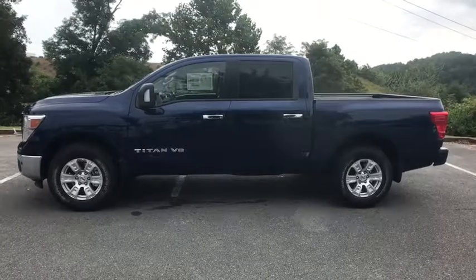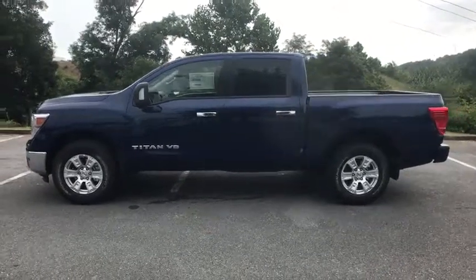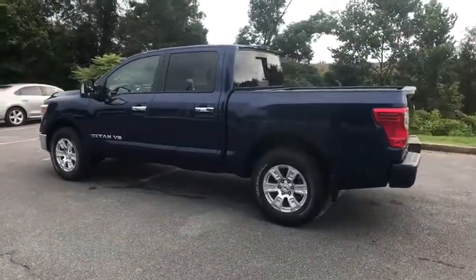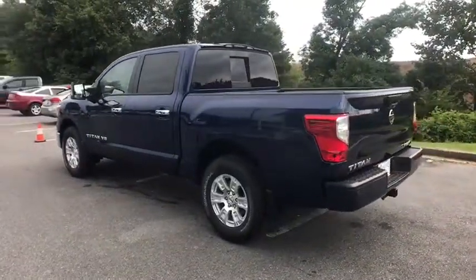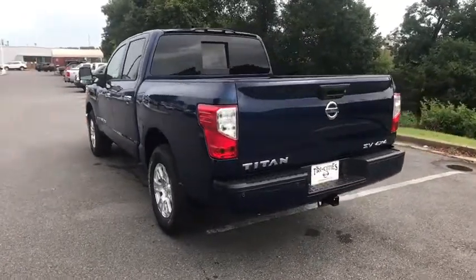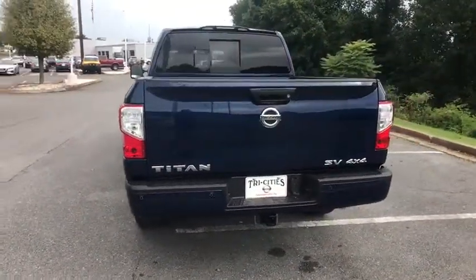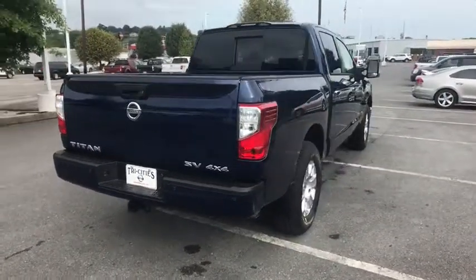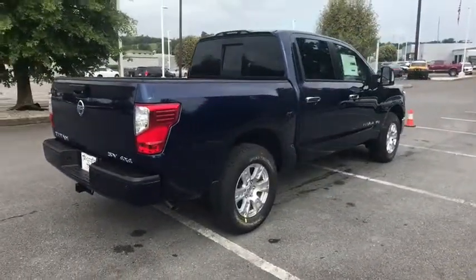Make a great choice today with the 2019 Nissan Titan. The Titan houses the Endurance V8 engine, the largest standard truck engine in its class. But the benefits don't stop there. The massive interior cabin boasts a fold-up rear bench seat and a flat loading floor. When it comes to power and comfort, the Titan can't be beat.